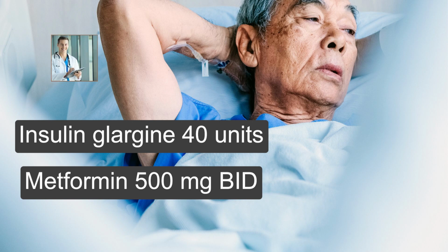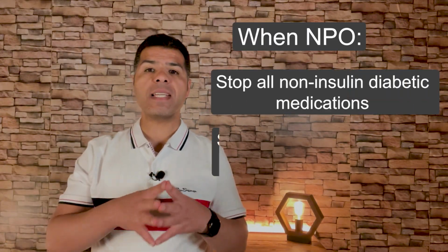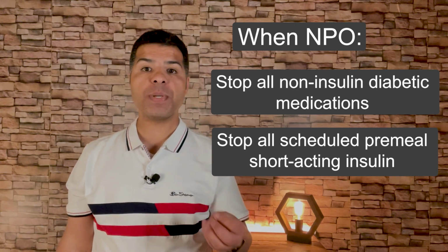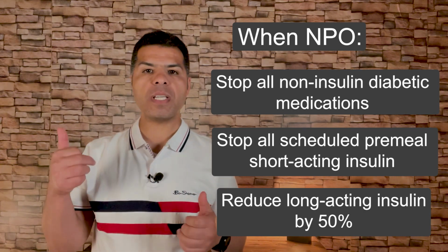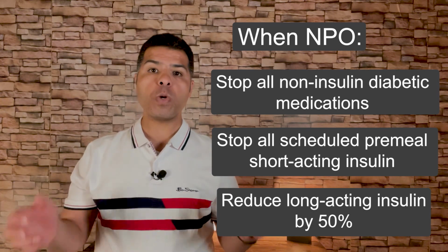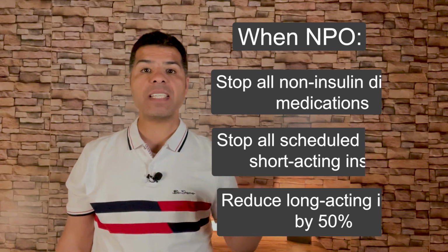You are the night physician and the patient's nurse called you saying the patient is going to be NPO after midnight, and asking if you still want to give the patient his insulin glargine and metformin. How would you respond to that? When the patient is NPO, all non-insulin and rapid-acting insulins should be suspended and long-acting insulin should be resumed but reduced by 50%. So in this case, we suspended his metformin, reduced his insulin glargine from 40 to 20 units. So we informed the nurse to give 20 units of insulin glargine tonight, and we added a mild correction sliding scale.